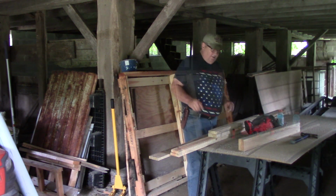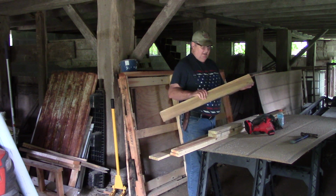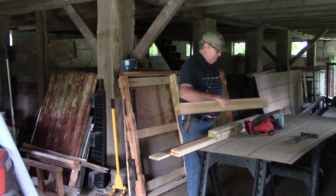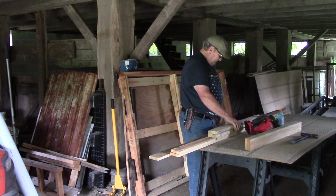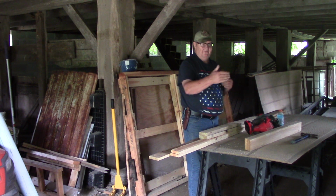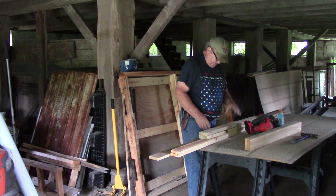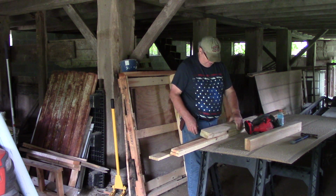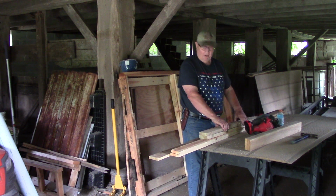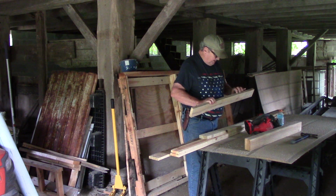So I've decided, based on the material that I have, these are 36 inches long, and these I'm going to cut to 24 inches long. So my base is going to be 2 feet by 3 feet. I mean, Creamer doesn't need that much space. And hopefully I can cut these where I'm not going to hit a nail.